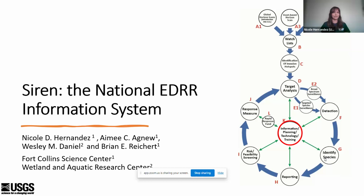I will note that the web app that everyone's going to see on this recording is a beta version, as Kaylin also mentioned. And so the website is not yet live. For the purposes of this demo, we only have one region loaded and a few species, but the idea is to show the functionality and the basic principles of the tool, which won't change.